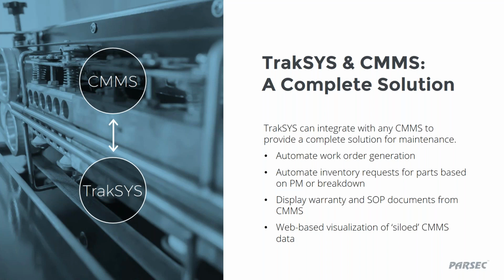We have a really important philosophy here at Parsec and with the TrakSYS product, and that is that we understand that there are many different scenarios that we're going to walk into. Some of our customers already have CMMS systems in place that they're happy with, but maybe they're in the back room and not out on the plant floor, and they can't really collect real-time data well. So we can integrate with CMMS systems. We can enhance and augment them.